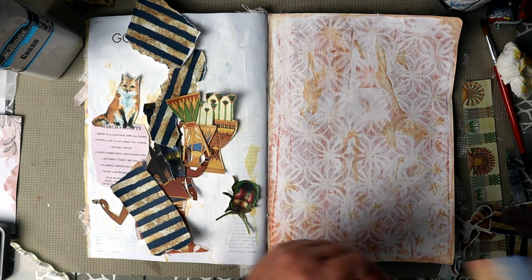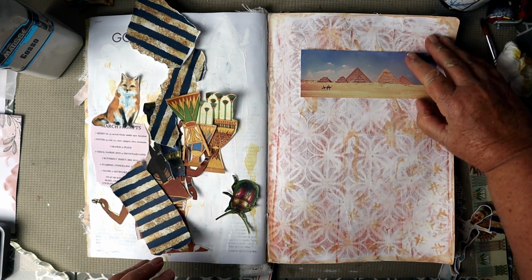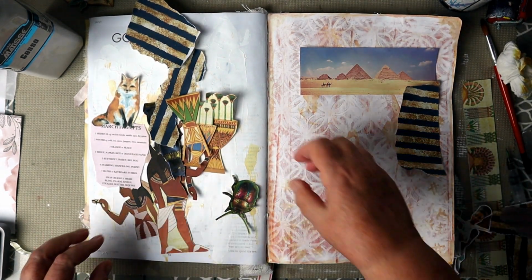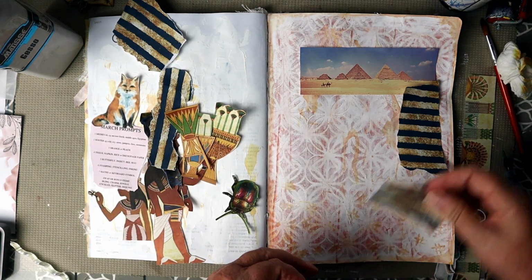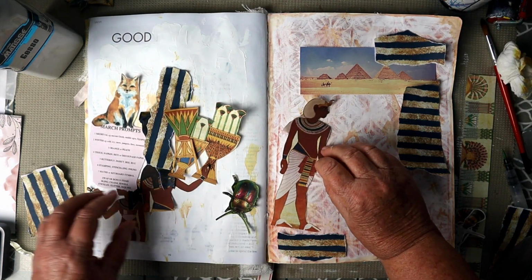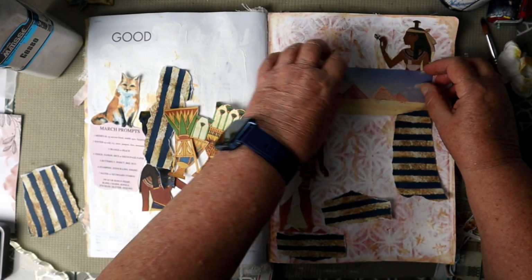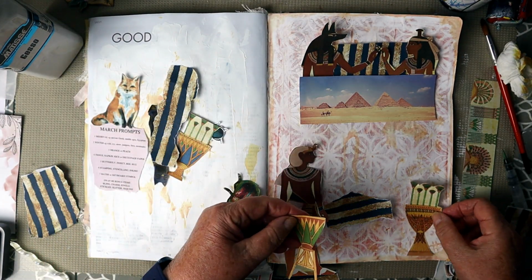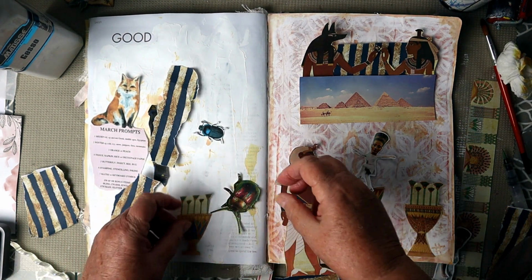So I'm going to glue some of these elements down, you know, a few of these bits and pieces down, and then maybe put some more gesso over it. And I've got this blue and gold paper, and I was thinking maybe put these ones in, have, you know, like gesso over the top of them again or something like that. And I've got these bits as well. So I've just had an idea what to do with a couple of these things.